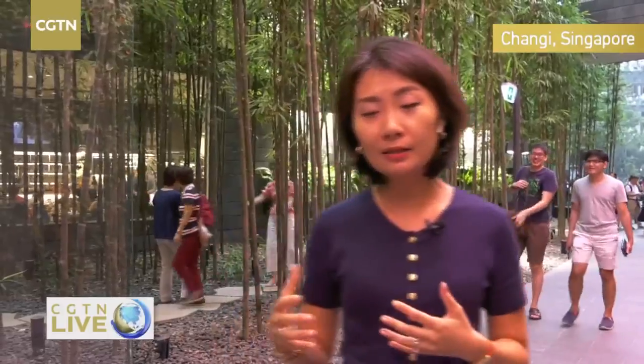Another important concept for Jewel is very much in line with Singapore's position as a city in a garden. Singapore has always been known as the Garden City since the 1980s and 90s. There's lots of greenery in this city-state, but Garden City 2.0 is called City in a Garden. So in recent years, we've seen more and more.